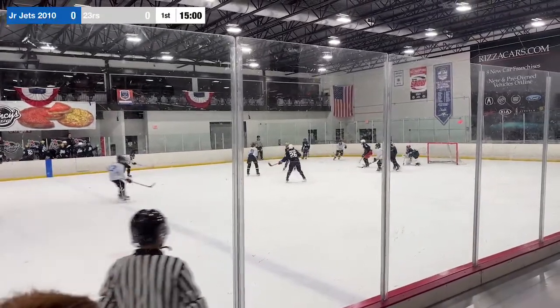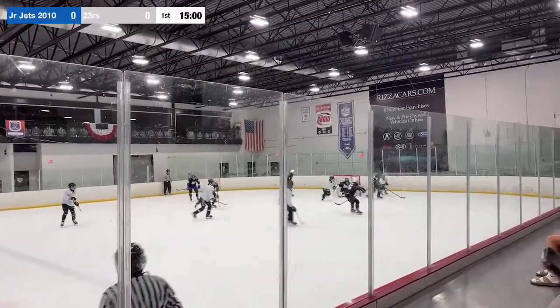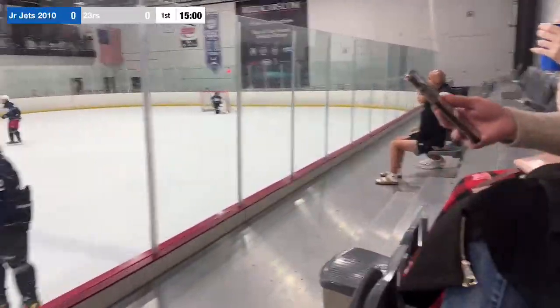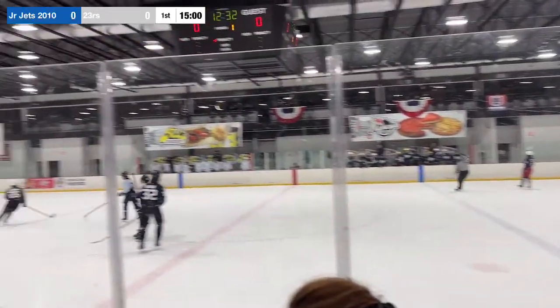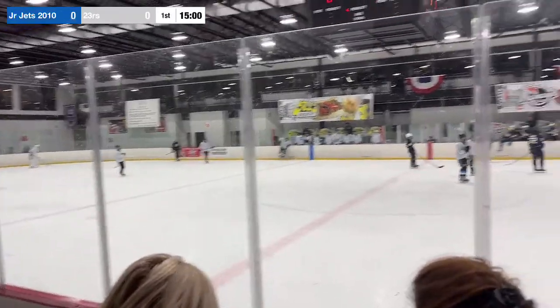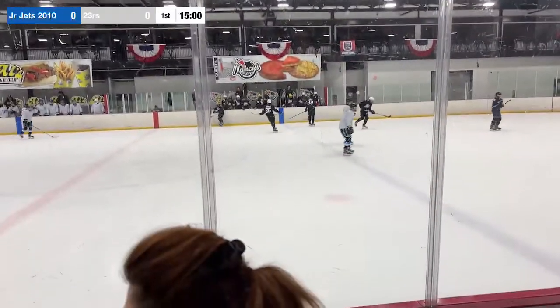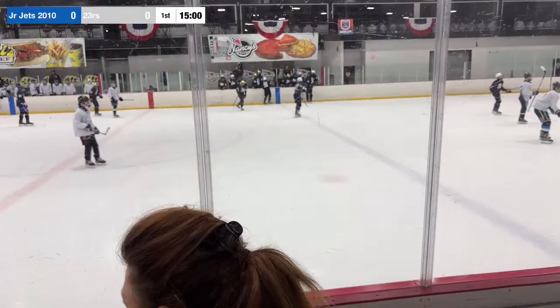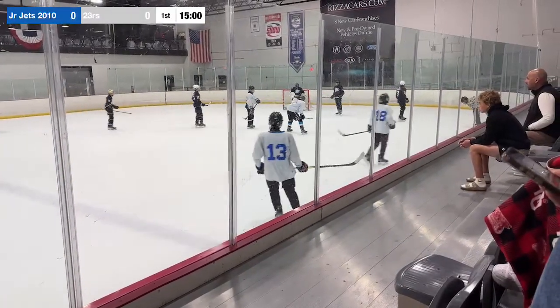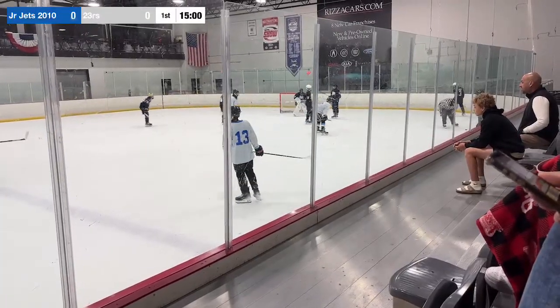Right, hello everyone. We are actually already into the game because they started early and we had no idea. We happened to look to see where the game before us was, and lo and behold, they were already in the first period. So we are here, and it is 0-0, 12 minutes and 32 seconds left in the first period.